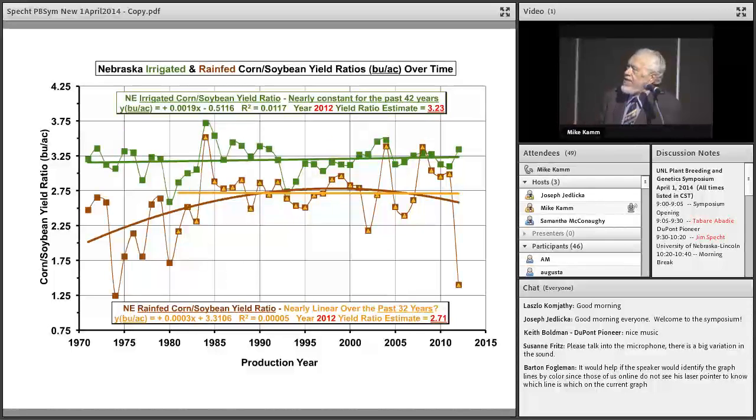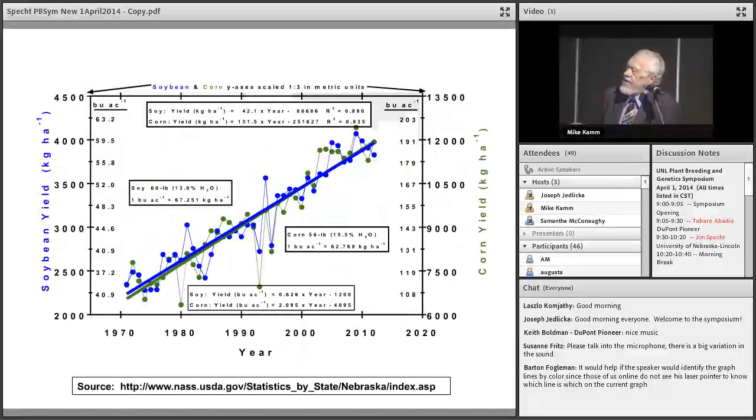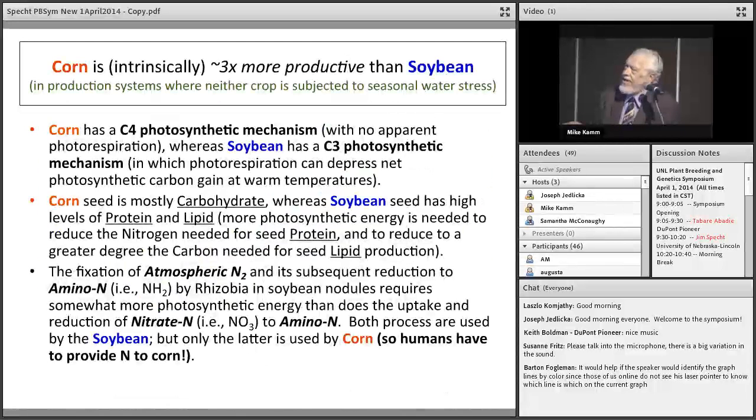This is for soybean. And so if we stop right here, we can see, why is this occurring? This is what we put in a recent publication in a book that's going to come out from CSA. Why is corn and soybean, when you plot them on these 3-to-1 scales metrically, why are they equal? Well, corn has a jet engine, soybean has a prop. When it comes to photosynthesis, right?